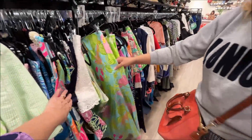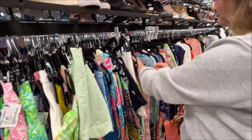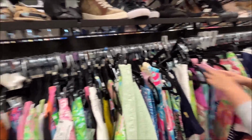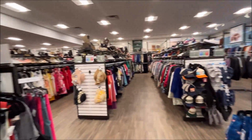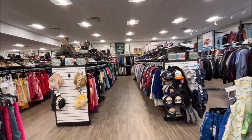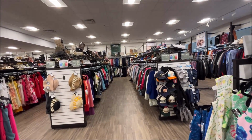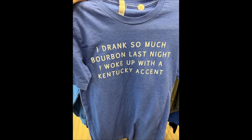She was showing me they had this whole Lily Pulitzer section. I've never looked at the prices of the stuff just because it's not me. It is absolutely not my type of stuff at all. But it must be really expensive because they were still wanting like $45 for some of those pieces. So I can't imagine how much they were originally.